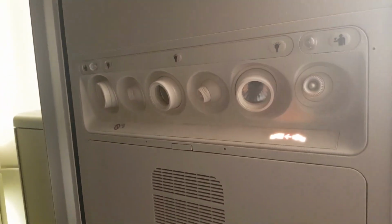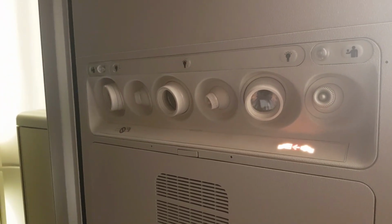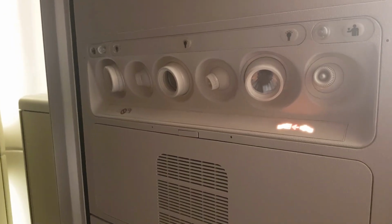I forgot to mention that this aircraft obviously has a folding window shade. Up above, each person has individual air vents and also individual reading lights.